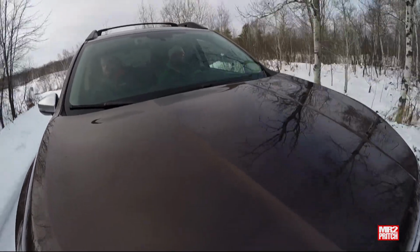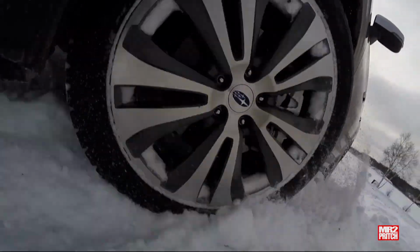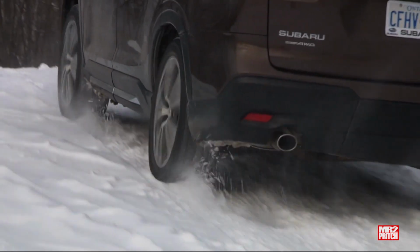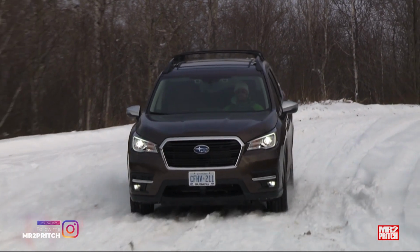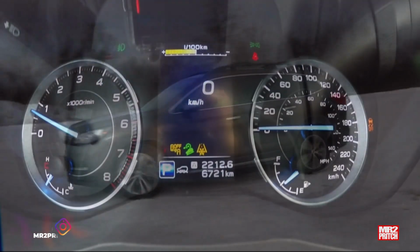After logging a lot of testing miles on the Subaru Ascent in the dead of a Northern Ontario winter, I can tell you the performance of the all-wheel drive system with a quality set of winter tires is exceptional, and that this is one of my favorite winter driving machines in this segment. Though I would encourage you, if you're not already, to purchase and install a high-quality set of winter tires to help make the best possible use of the all-wheel drive and safety systems.